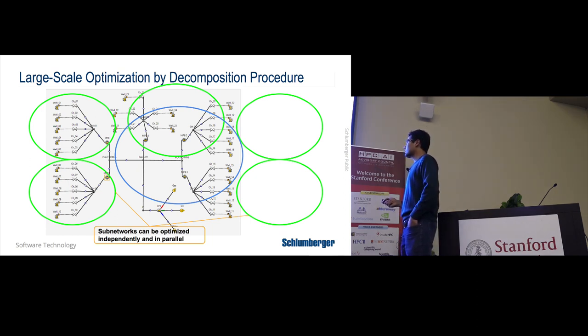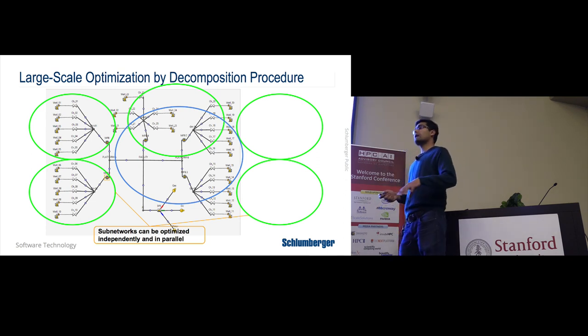And each of these network simulations, which is the PipeSim simulation software that we have, internally also uses MPI for scaling. So each of these is an MPI simulation, and then you can have multiple of those all running in parallel, and you can have multiple subnetwork optimizations running in parallel. And these are all individual Docker containers running in a Kubernetes cluster.